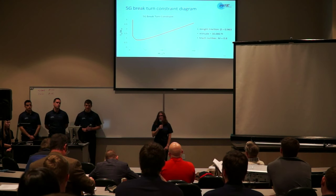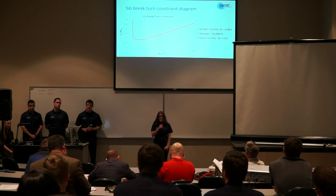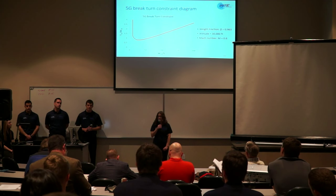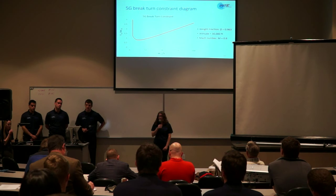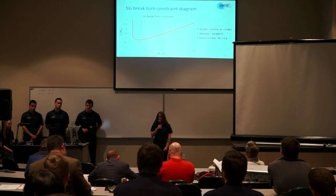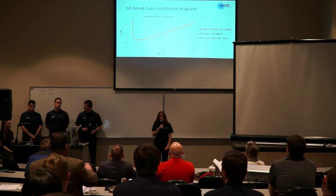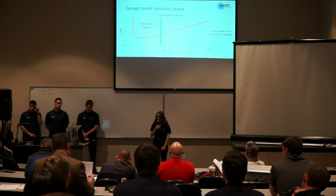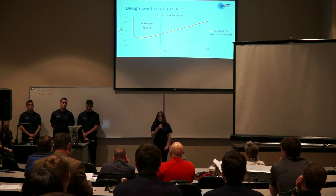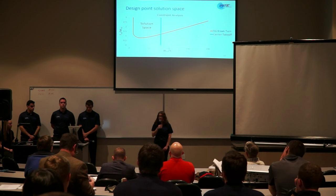Our second most constraining leg of our mission was the 5G break turn. The weight fraction beta was reduced slightly, since the aircraft will be using fuel to climb to an altitude of 30,000 feet. The constraint line produces the curve as shown, and the aircraft cannot have a thrust loading at any point below this curve and still be able to perform the 5G break turn maneuver. That being said, the solution space for a thrust and wing loading is above and to the left of both of these lines.